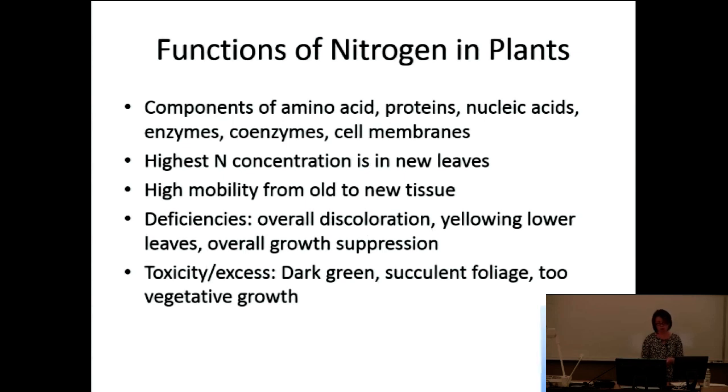Typical deficiencies are overall stunted growth, slow growth, because nitrogen is a very important element for plant growth, and yellowing of lower leaves. Lower leaves, meaning older leaves, have their nitrogen translocated to support the new leaves. So deficiency usually starts in the older leaves.